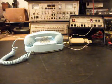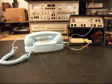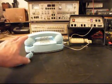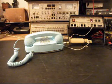Because these older style telephones will pull a lot more voltage when you're using them than a normal newer style telephone. There's just a lot more to these. And that's why when they're fed the proper voltage, they have a high quality, and that's why they've been around this long, because they were made so well.